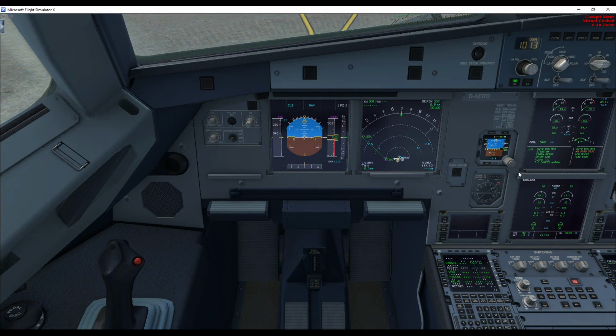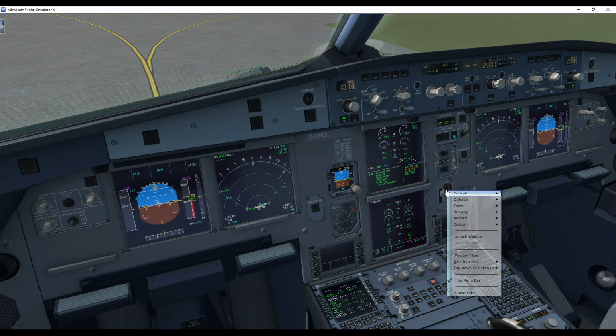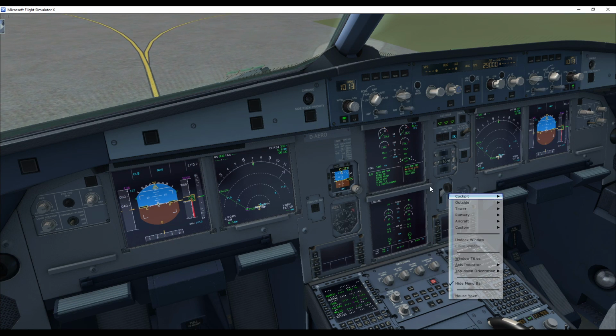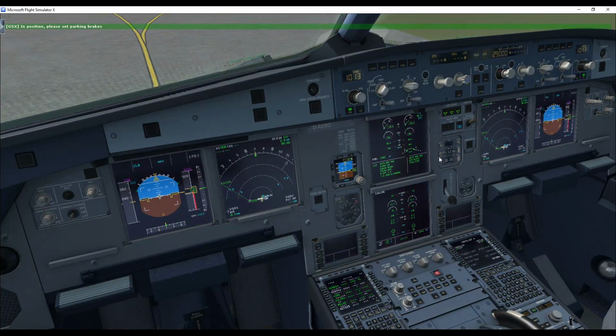I have to do takeoff config now, everything's all finished, so we're fine. Wait, what did I just do then? Oh, the gear went up for some reason. I must have pressed something. Set parking brakes. Parking brakes are set.